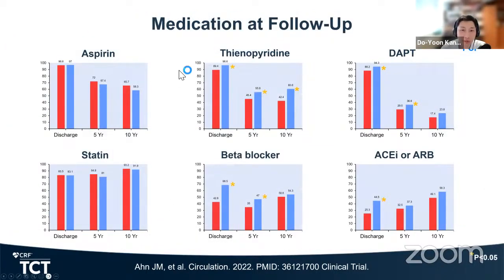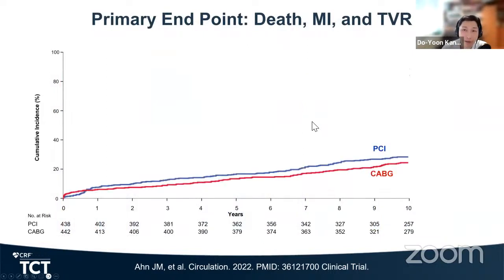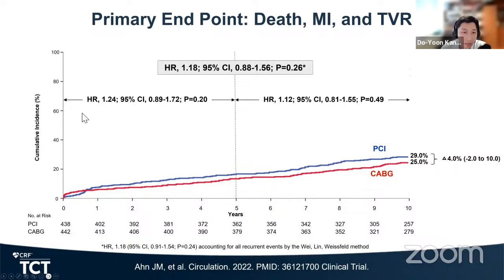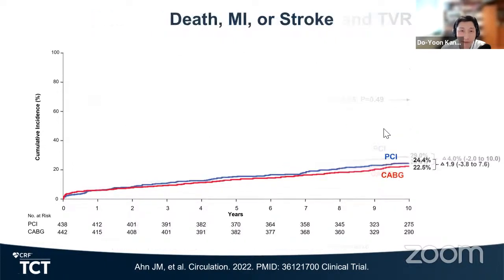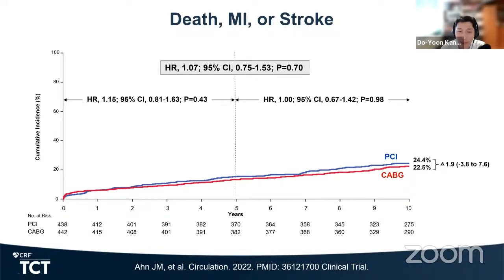As for medication, because it's a very recent trial, many patients took medication after discharge, and more than 90%, even at 10 years, were prescribed a statin, and more than half were prescribed a beta blocker or ACE inhibitor or ARB. The primary endpoint, death, MI, and TVR, was not different between groups. CABG showed a trend of slightly lower rates nominally, but it was not statistically different, even before and after 5 years. The same held for stroke; the hard endpoints were also not different between PCI and CABG at 10 years.